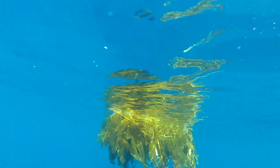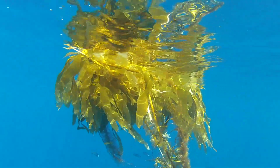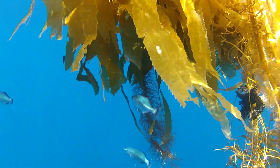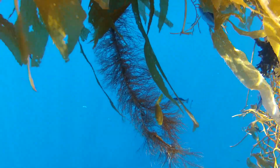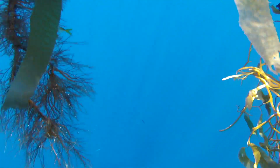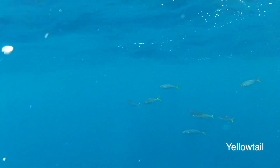Time for a kelp paddy dive! Now that you've seen the kelp paddies above the water, let's get a good look below the water. One of the most amazing things about kelp paddies is that the diversity of fish changes over the course of the year. During the winter colder months, we often see split-nosed rockfish and flag rockfish. But sometimes, in the summer, we'll see half-moon perch, treefish, or even baby yellowtail.